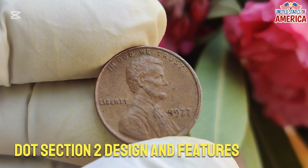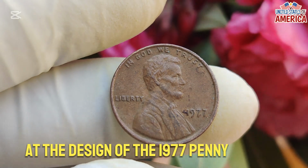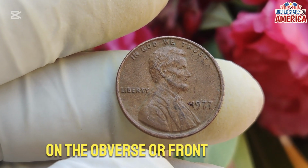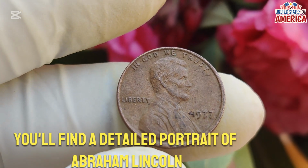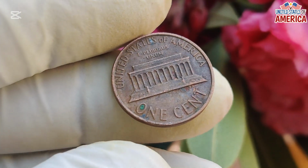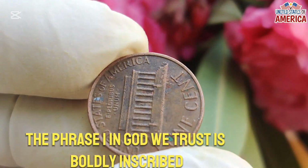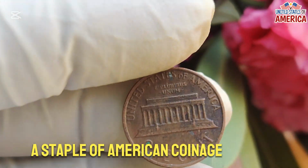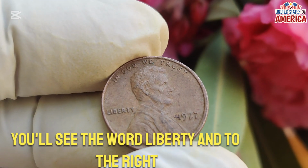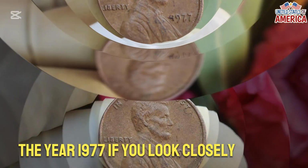Section 2. Design and features. Now, let's take a closer look at the design of the 1977 penny. On the obverse, or front, you'll find a detailed portrait of Abraham Lincoln, designed by Victor David Brenner. Above Lincoln's head, the phrase "In God We Trust" is boldly inscribed, a staple of American coinage. To the left, you'll see the word Liberty, and to the right, the year 1977.